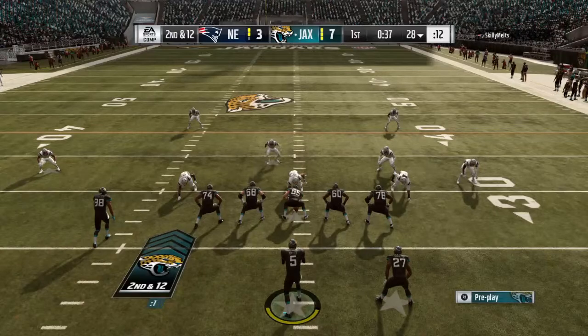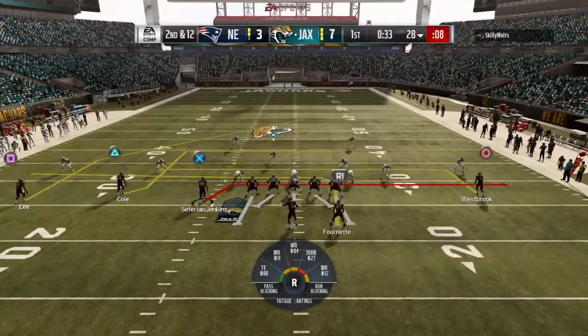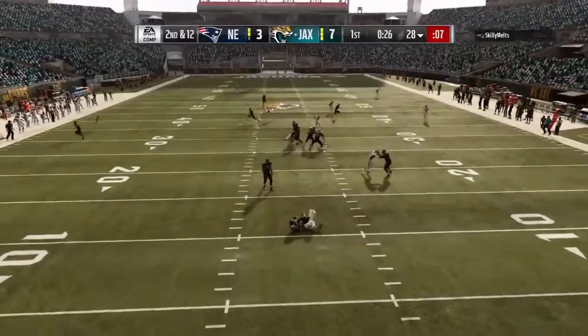Green 80. 11, 11. 11B, 11B. Move. Green is it. On 2nd down, here's Bortles. And a big loss here as he's taken down.